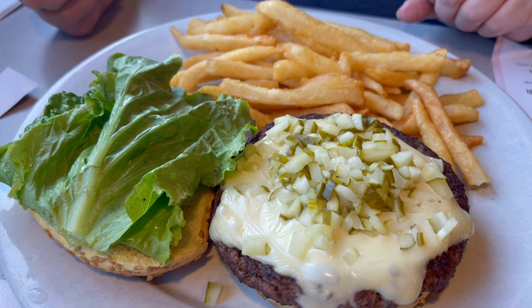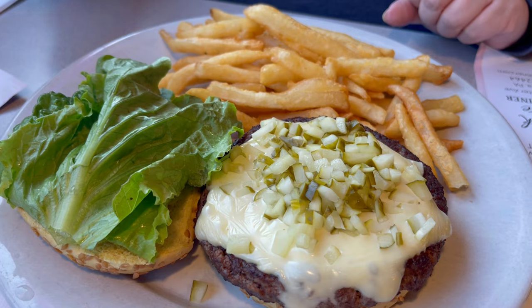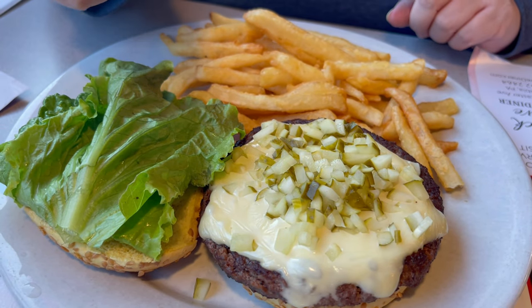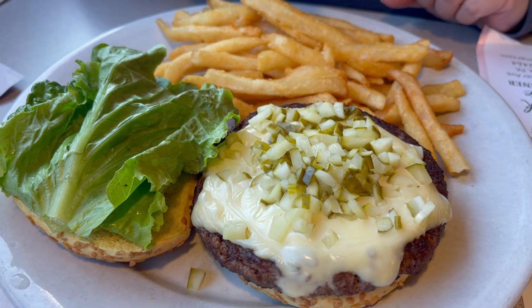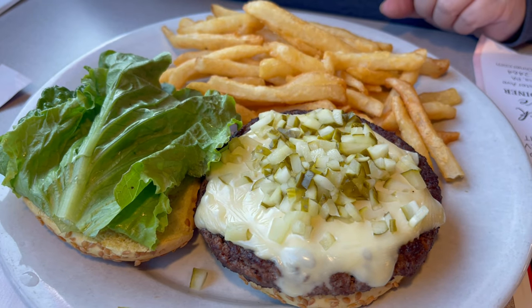Hey Cindy, you ordered the cheeseburger and the order of French fries. And that's what, Swiss cheese on top melted? It's American cheese. Oh, American cheese. But look at these little pickles. I'd ordered pickles on it. So I'm assuming they probably took the pickle spears and chopped it up for me and put it on that.